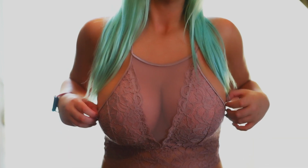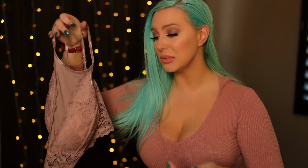I would wear this as a shirt underneath maybe a leather jacket with some high-waisted jeans or leggings. I think that would be really hot. Or as lingerie in itself, because you can just buy some mauve panties, some light pink, grandma pink panties to match it, and it could be like some good lingerie foreplay.